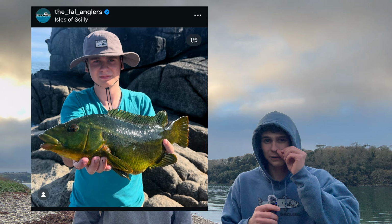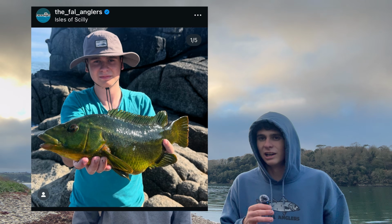And I dropped straight back down, and I hand line up this absolute beauty of a wrasse, absolutely stunning colours, really, really nice condition fish. But yeah, managed to somehow land my PB fish with no reel handle.